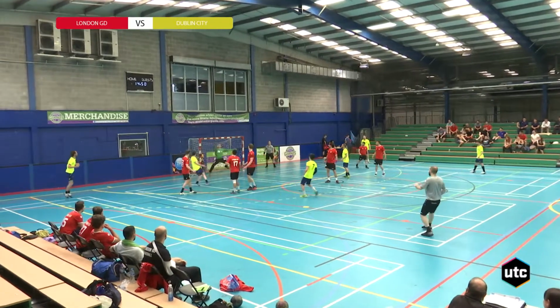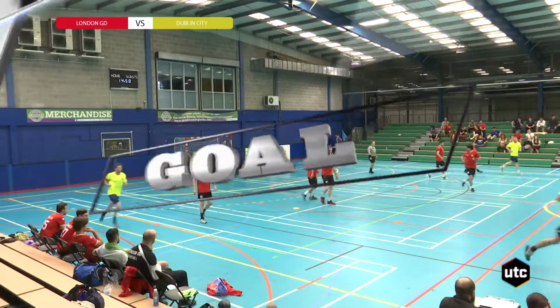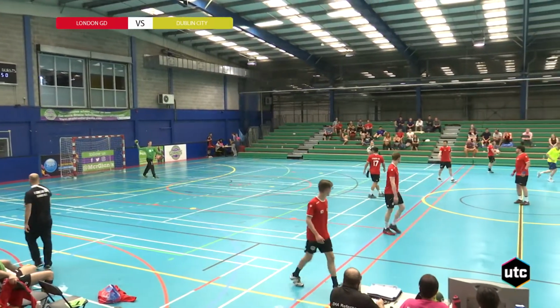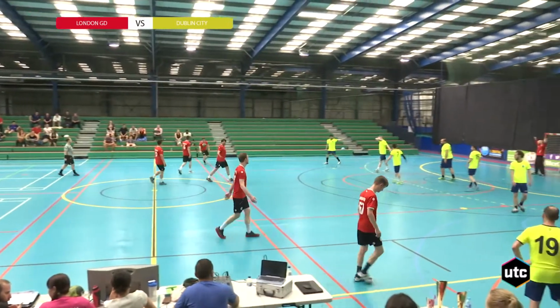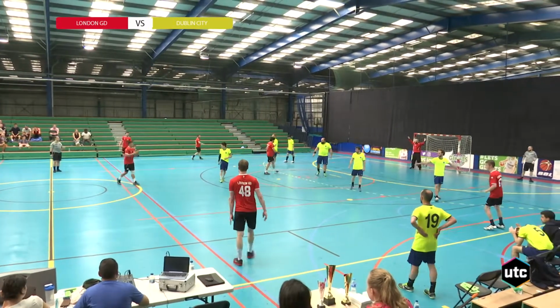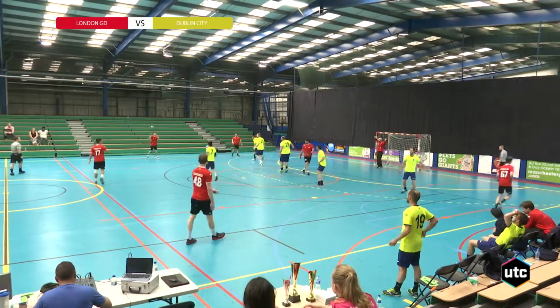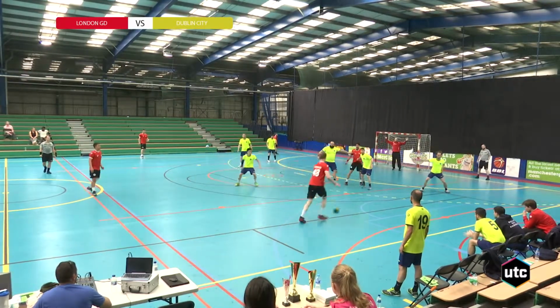Zagier out to the left-hand side. Nice move, nice speed. And it's Juan Paredes. Brings Dublin City level, 16 goals apiece. It's a 7-1 run. Dublin City handball. In real danger now for London GD. They're in a rut. It's difficult to see a way out for them.